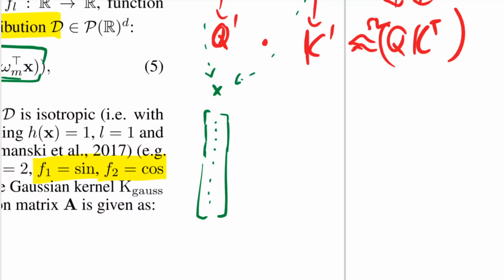Then what we're going to do is take a bunch of omegas. It's important that the omegas are random, so they come from this isotropic normal distribution, but they're going to remain the same throughout the algorithm. There is a method to resample them, but just conceptualize that at the beginning of the algorithm, you choose these omegas and then you fix them, okay?